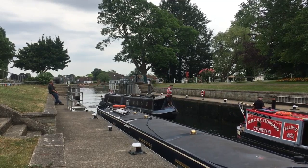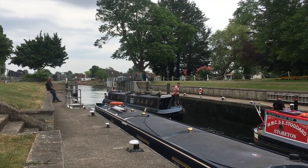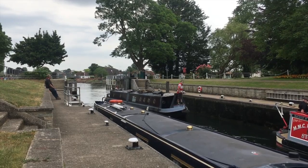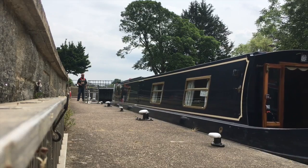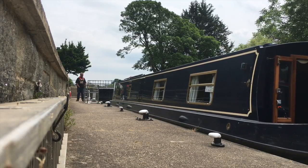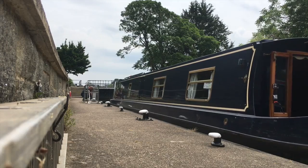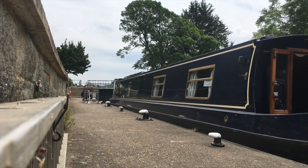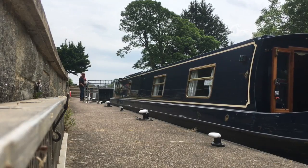I'd noticed a little bit of a weirdness with the prop. As we were going along, the boat just started feeling like it was dragging a bit to the side, and I'd spun the propeller in reverse to see if I could shift something off it, and a little bit of something came off the back, and I thought, oh okay, maybe I've cleared it. But then as we were going up in that lock, I see something hanging out underneath the prop, and I get down to look at it, and sure enough, it looks like a plastic bag or something hanging off our prop.